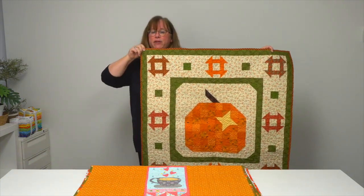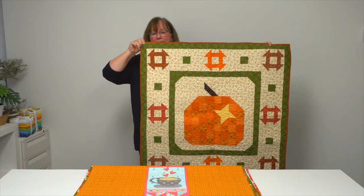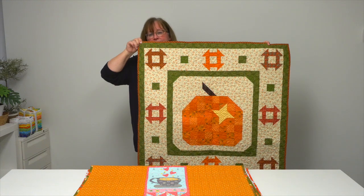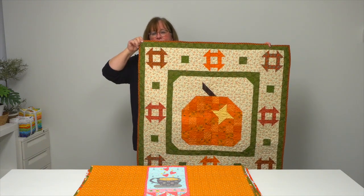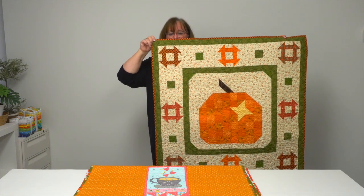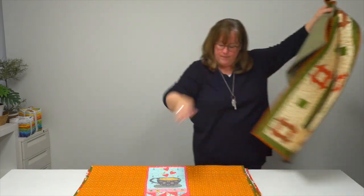Is your favorite season fall? If it is, maybe you'd like to pick a pumpkin. Pat has surrounded this patchwork pumpkin with a friendship star that's sort of gleaming off of it, and also some churn dash blocks, which are a favorite of many a quilter. This one's called Pick a Pumpkin.